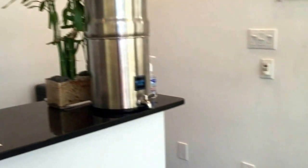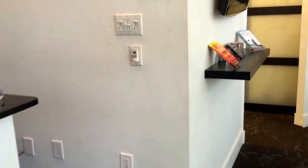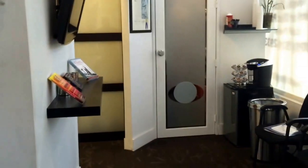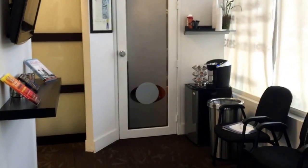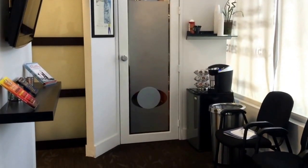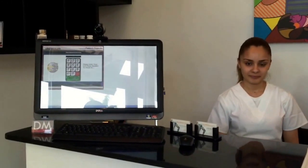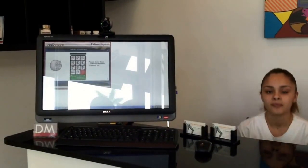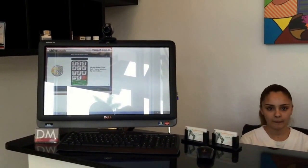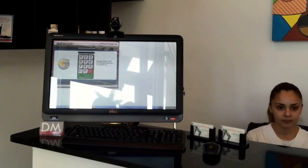So here we are in the office, and today for day 6, what we're going to do is give you a tour of the office, and we're doing it after hours because of privacy and HIPAA compliance. When people come in, just like you just saw, you'll be greeted. We have a computer system where you register and give us all the things that are going on today as far as what kind of problems you may be having, and that goes right into the computer here.